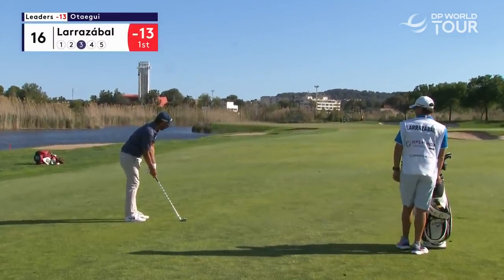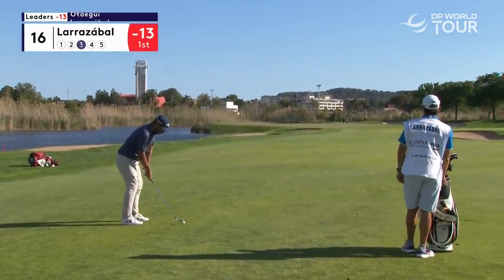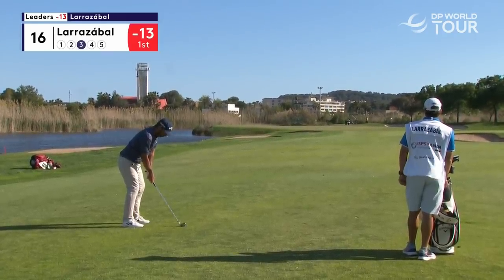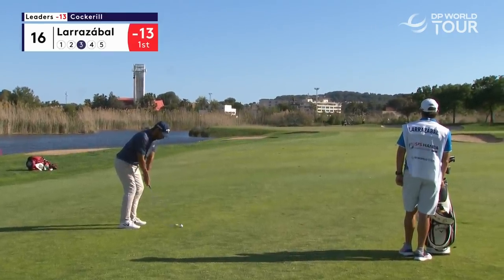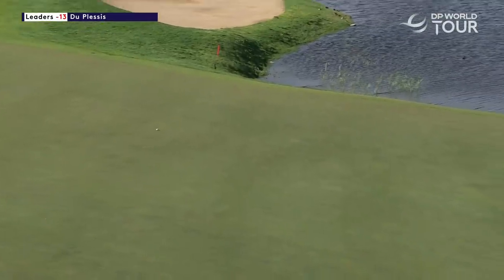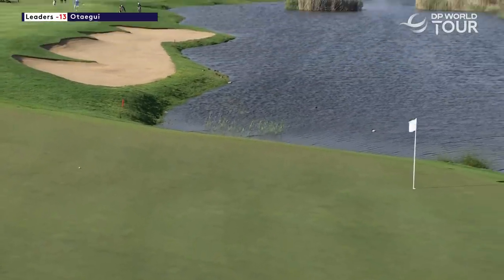155 to the hole, 148 to the front edge, right in line with the hole. You cannot go long. It's a two-club wind, and it's not constant. It's gusting. You've got to play some margin for error out to the right. Looks like he's done just that. It definitely started right on the flag. Almost extra safe with that shot.